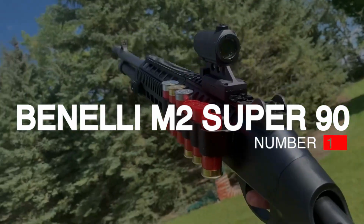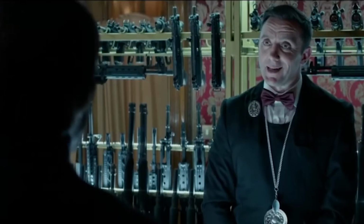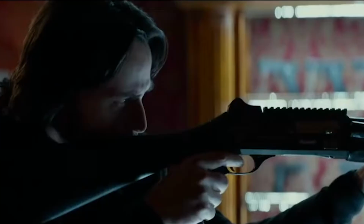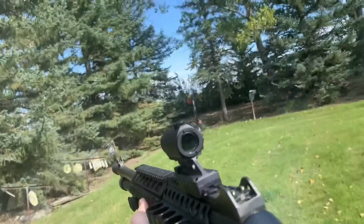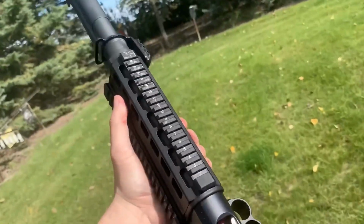Number 1. Benelli M2 Super 90. As John Wick faces off against a team of heavily armed slayers in the Continental Hotel, it seems as though all hope is lost. The assassins are wearing bulletproof armor, rendering John's shots useless and leaving him vulnerable to their attacks. But as always, John has a trick up his sleeve.